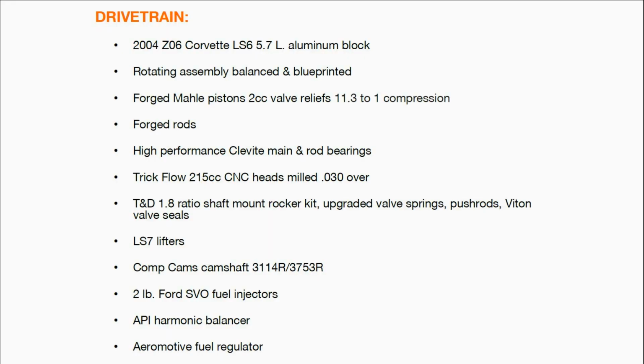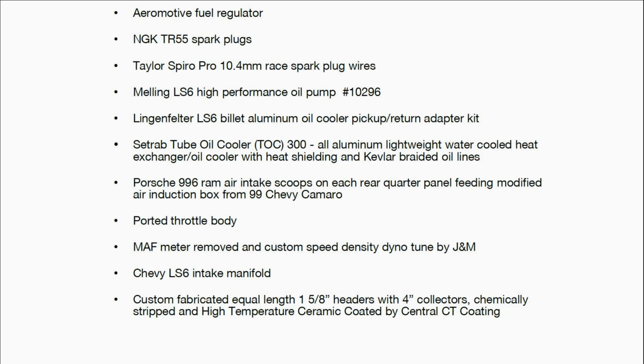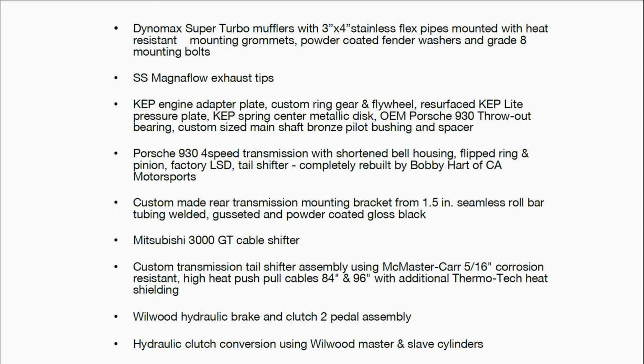The second gotcha was that I didn't have enough money. He wasn't asking a lot for it at the time, but it was still more than I had. But I had the desire to make the car whole again, and that's what Paul was looking for, to see the car back on the road.